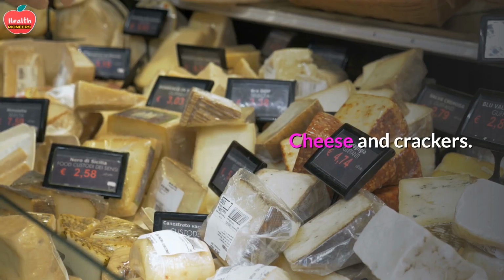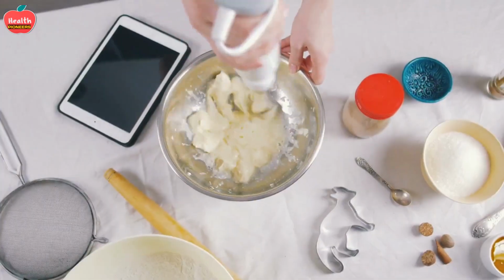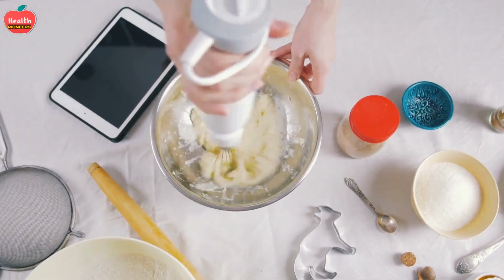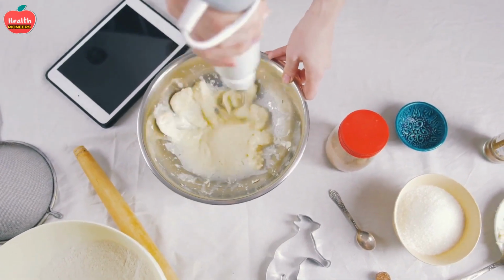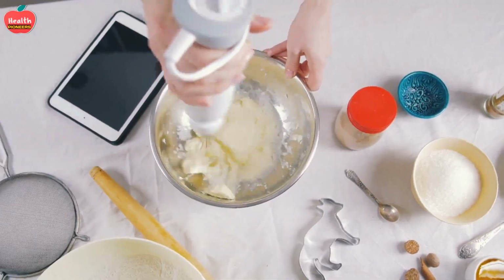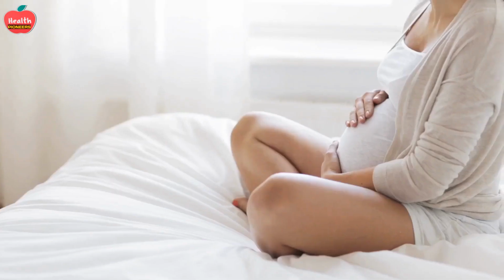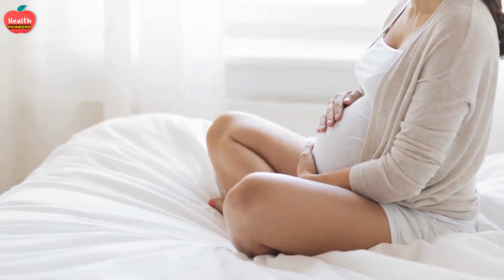Cheese and crackers. Top crackers with nut butters or cheese. You have Wong's permission to eat cheese and crackers to fill you up. Just remember to make sure your meals are balanced throughout the day, so you don't overdo it on calorie intake. If cheese upsets your tummy, go for peanut butter and crackers, as a way to make sure you're fulfilled when there are still hours to go until dinner time.